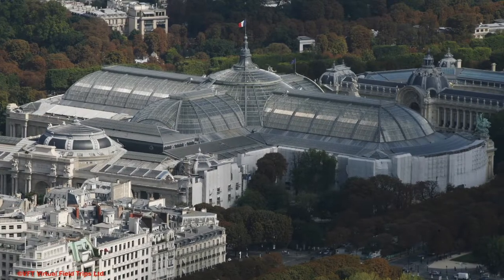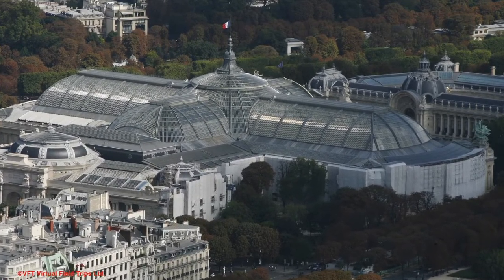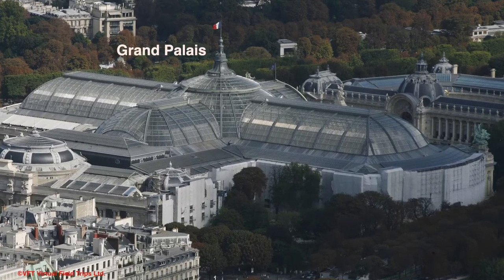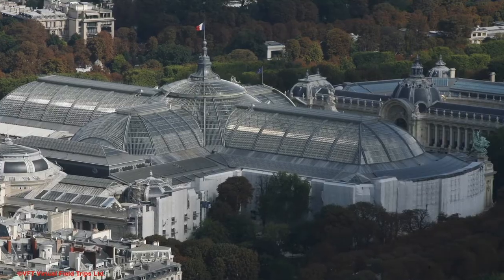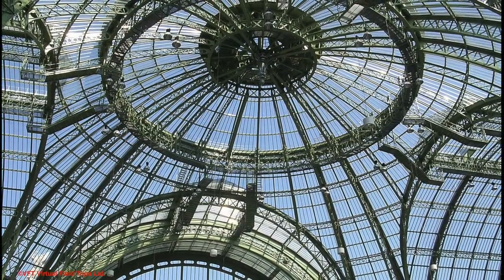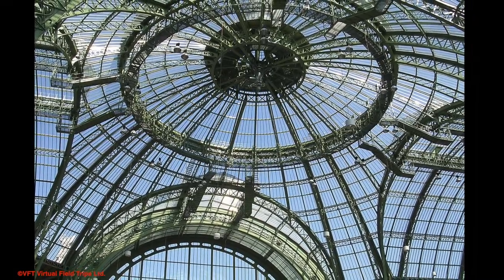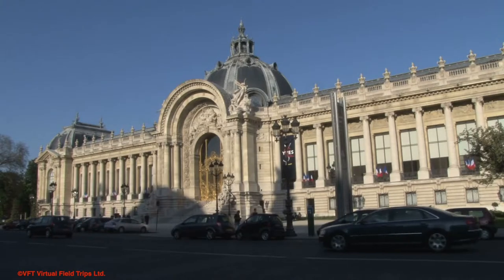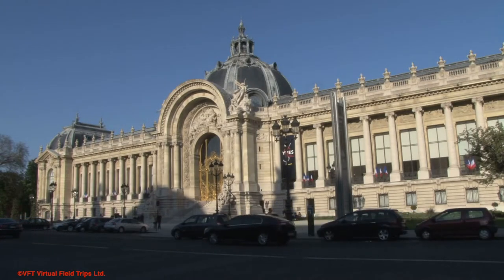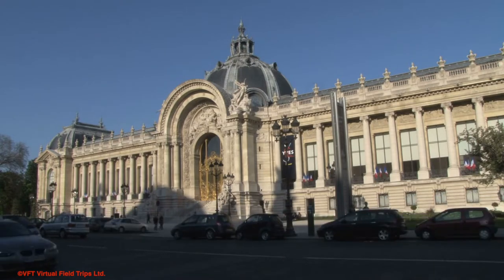Just past the Concorde Square sits two buildings that would be hard to miss. They are the Grand Palais and the Petit Palais, or the Large Palace and the Small Palace. The Grand Palais is mostly made of glass and metal. It took more steel posts to build than the Eiffel Tower. Both palaces were built for the World Fair more than 100 years ago and are now used to display art.